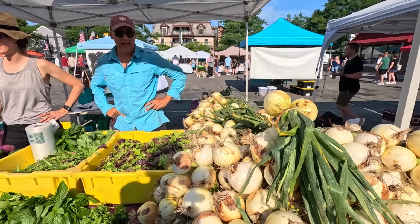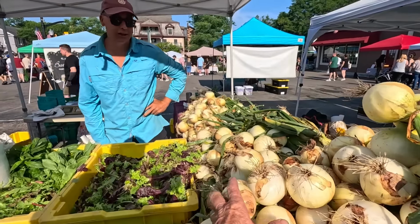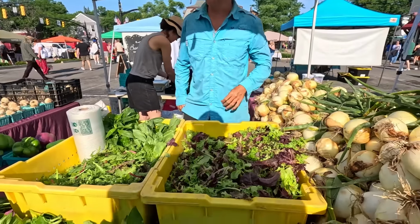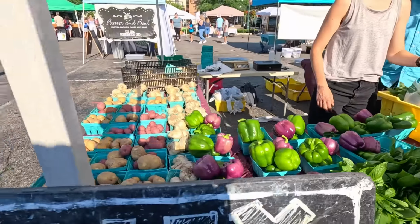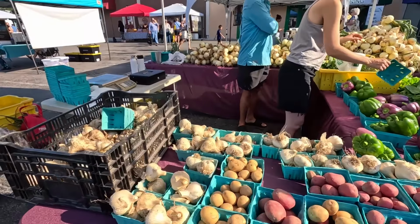What kind of onions are these? Candy onions. Okay. I didn't grow any candy onions this year. Man, those are beautiful. Basil? Yep. Smells good, brings in customers. Oh yeah. Some microgreens, green and purple peppers, a couple different kinds of potatoes, garlic, all kinds of good stuff here.